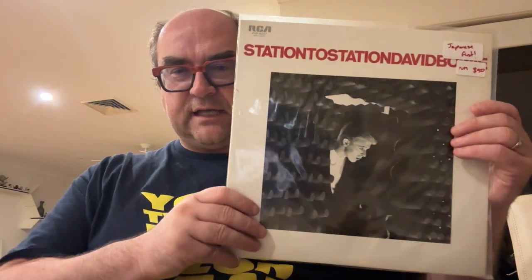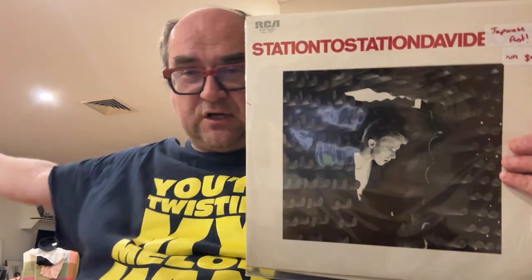Okay, we have 2 Japanese presses of great Bowie records. I love Station to Station, and this Japanese first press is in fantastic condition. What an album. Station to Station, Golden Years, Word on a Wing, TVC 15, Stay, and Wild Is the Wind. I love every song on this, but my dog is called Bowie, and I've got a Bowie picture hanging or about to be hung in my music room, so your mileage may vary.